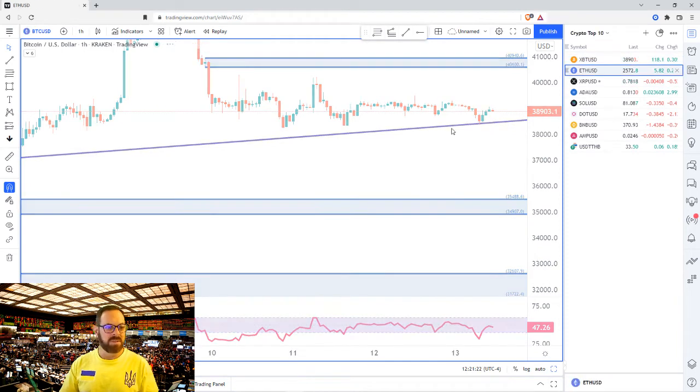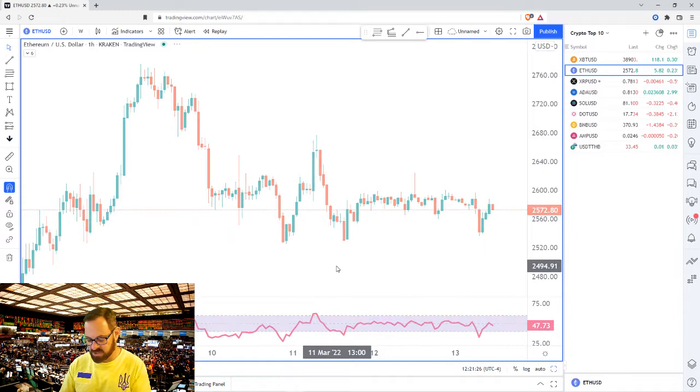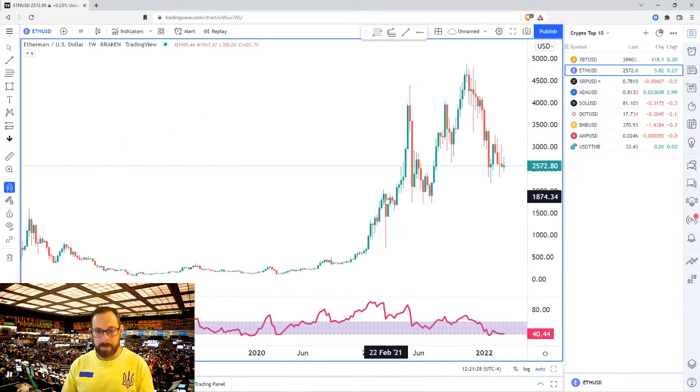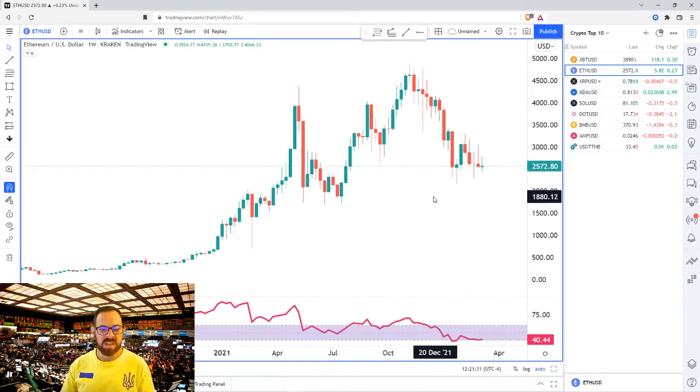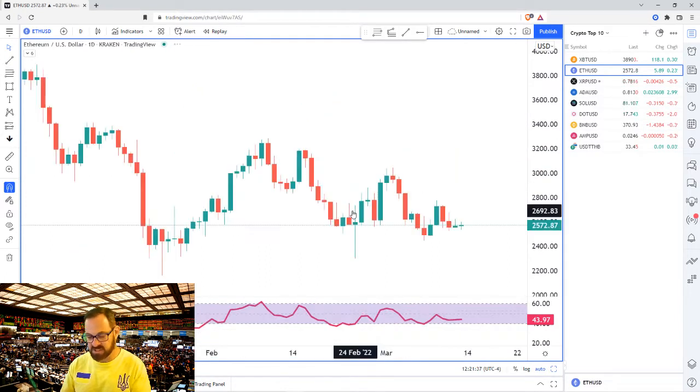Moving over to Ethereum, we'll go ahead and clean up my chart here and start off looking at big picture, weekly. Fix that. There we go. And overall, same thing. We got consolidation happening after a downward move in price. Dropping to the daily time frame.